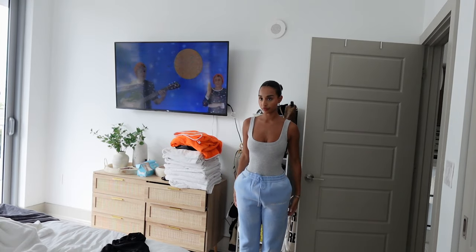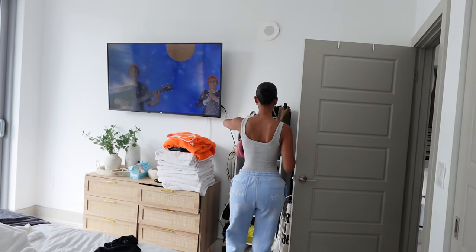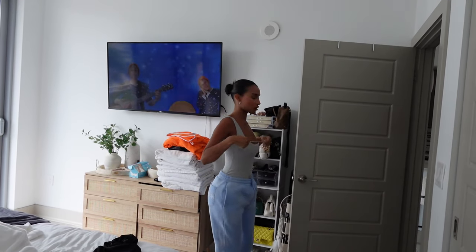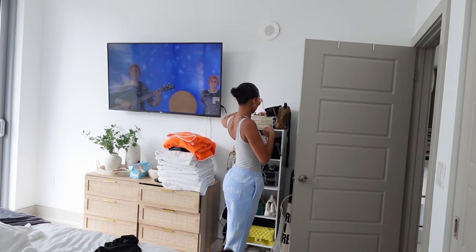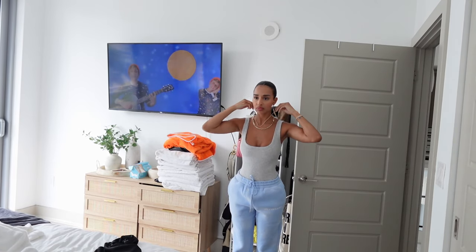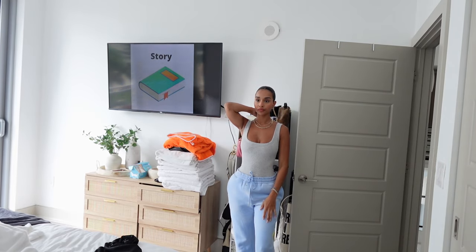Cute. Maybe let me try to put on a necklace. I always feel so weird when I don't have a necklace on. I got these necklaces from Zara, but I don't really like them. But this is giving pool day, and I love that.